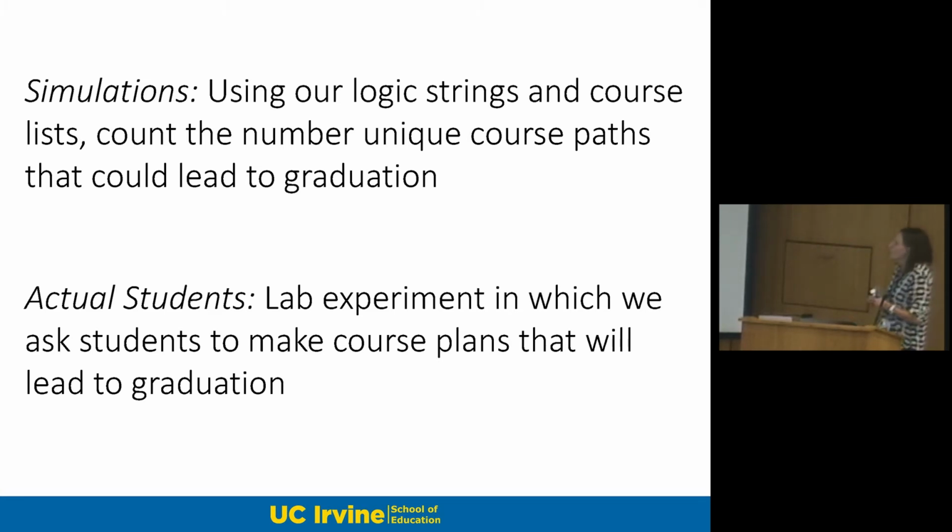The third, which we're hopefully going to be doing next year, is we're coding up a little lab experiment where we give students major requirements and have them figure out how to graduate. We're doing it in a nice online survey, which does not exist yet. This is nice because it's not me just doing Qualtrics, which I do for all of my surveys. We're going to get someone to code it up so we can really keep track of the mistakes that students make in trying to figure out how to graduate and how long it takes them.